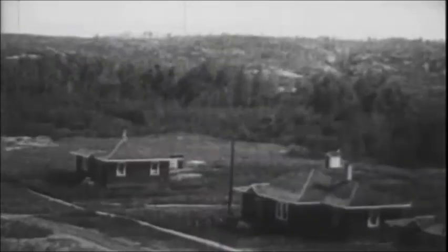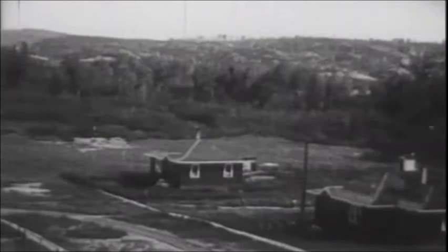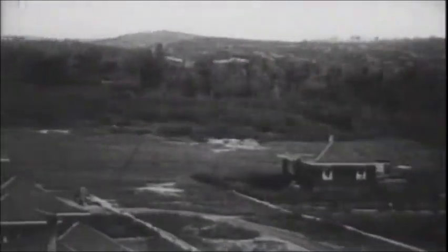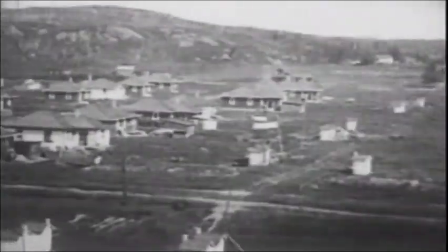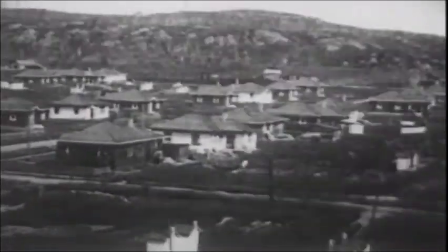Coniston from the hilltop. 1,200 population, half mile from smelter. This is the town site of Coniston. Note all the outhouses. Most of the homes were 1 story. A couple of them were 2-story.